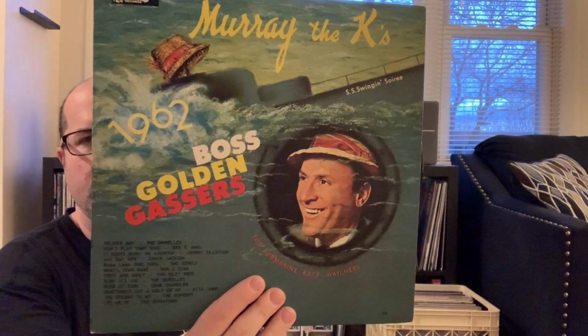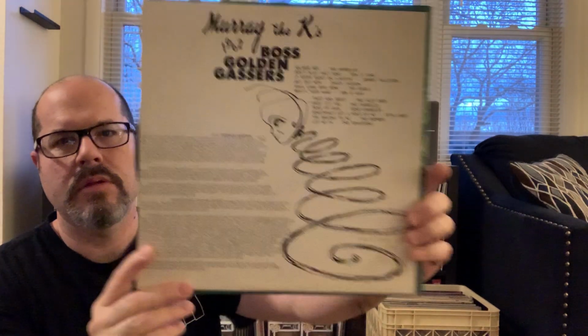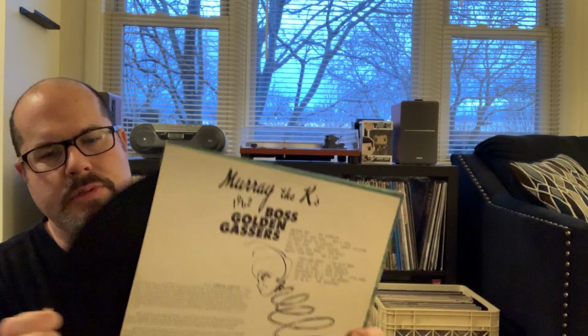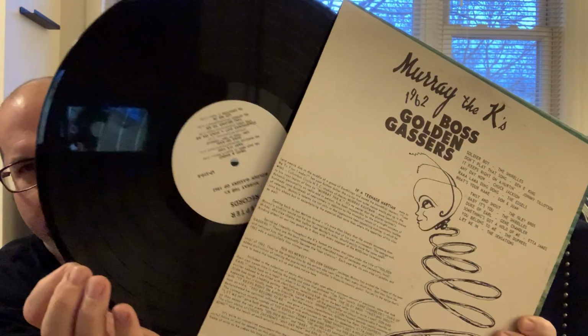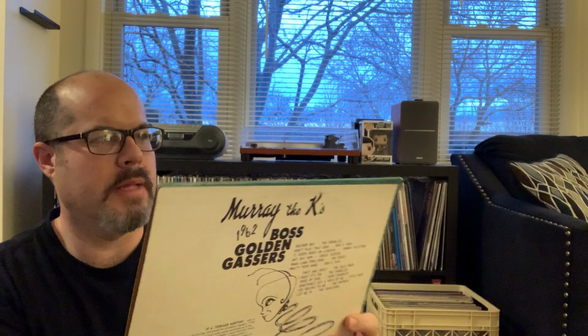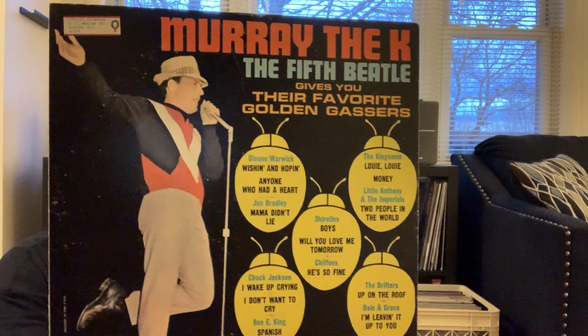A couple Murray the K. Murray the K, 1962. Boss Golden Gassers. You know, you got the Shirelles on here, the Etzels, Don and Juan, the Shirleys, Etta James. This is on Scepter Records. Now, did they have a white label, or is that a promo? Somebody let me know. I also have the Murray the K, the Fifth Beatle.